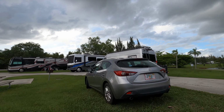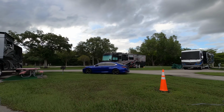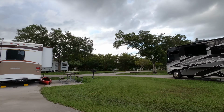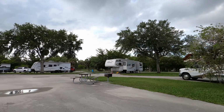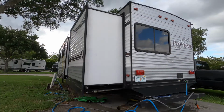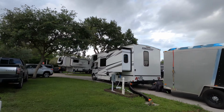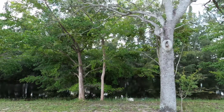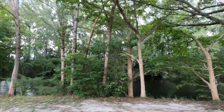Take a look at the spacing here a little further down, and you could definitely tell it's rained a lot here last few days. It's been crazy wet. And I'd say these sites are pretty reasonably spaced out, not too on top of each other. You have a tree in between. I'd say it's pretty good for this part of Florida. And right across the way, you'll notice a little bit of a darker area. Definitely expect to see gators in there at some point.